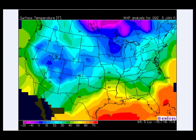Now, here are the temperatures this morning. It's 20s to low 30s across much of the Piedmont, and a lot of cold air. I mean, just tons of it built up here in Canada, and it's going to be cold more often than not here, looks like, for a good chunk of January, at least the first few weeks.